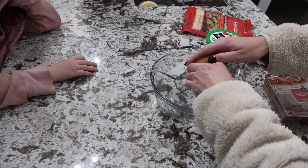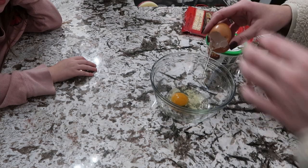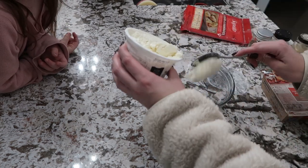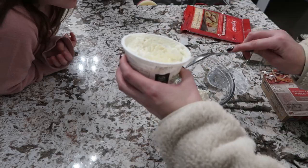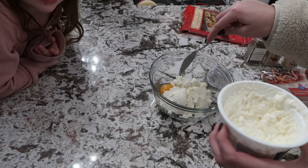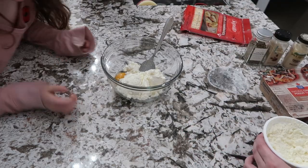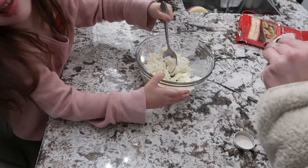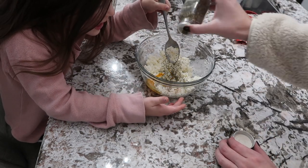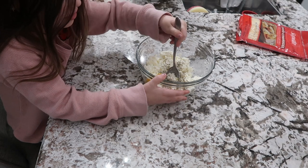Just to make sure I don't get any shells. Oh, yeah. How about cheese? So we're going to do like a cup. Oh, I see the egg in the bowl. Okay, you can start mixing that. Okay. Italian seasoning. Yeah. Oh my god, that's a lot you put in there.